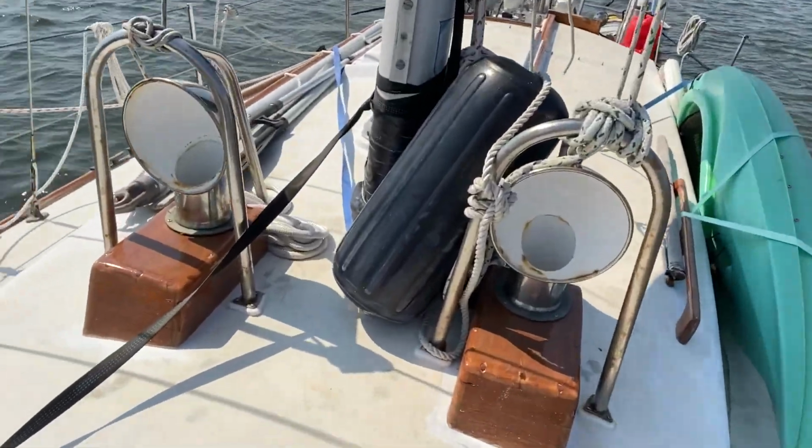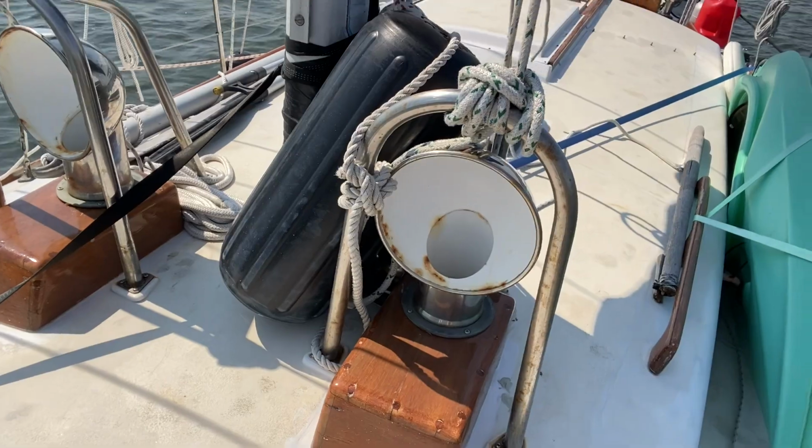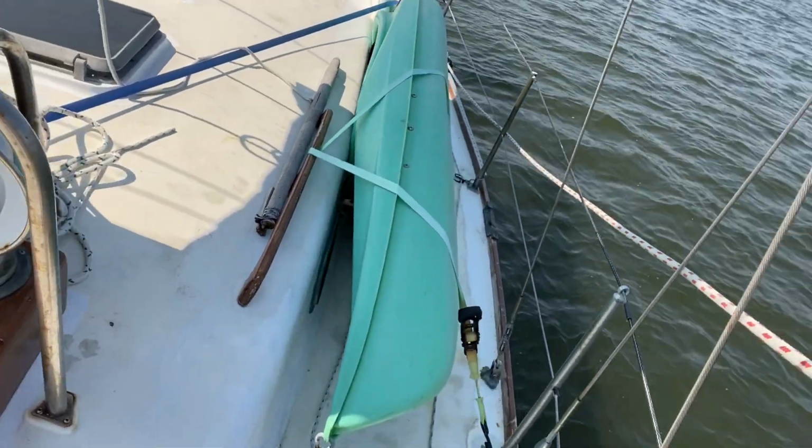These are the 2 Dorades. They add a lot of airflow inside the boat. Those are super nice. I didn't have them on my last boat, and they are fantastic.